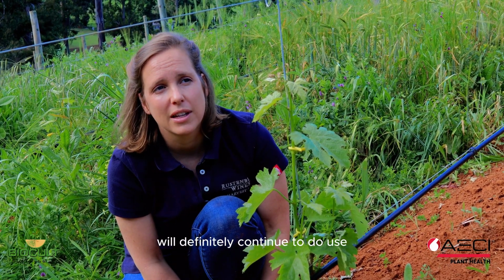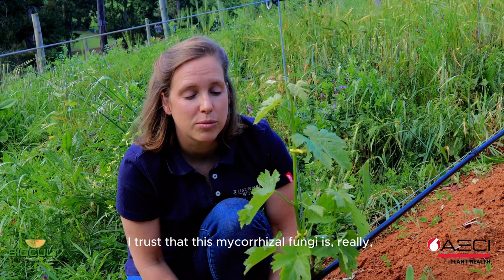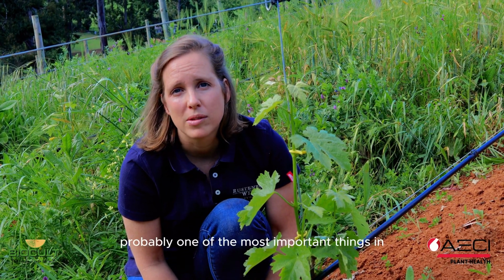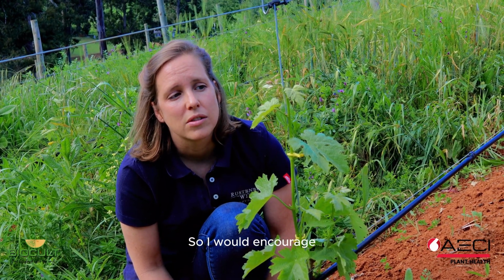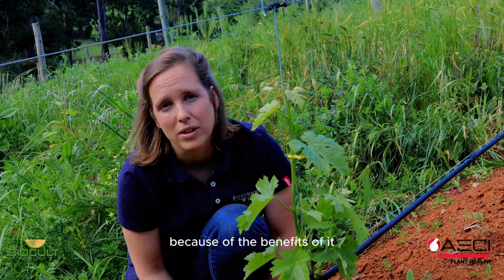Going forward, for Rustenberg, we will definitely continue to use mycorrhizal fungi. I trust that this mycorrhizal fungi is really supporting soil life, which is probably one of the most important things in vine longevity, yield, and all of that. So I would encourage everyone to consider using mycorrhizal fungi because of the benefits of it.